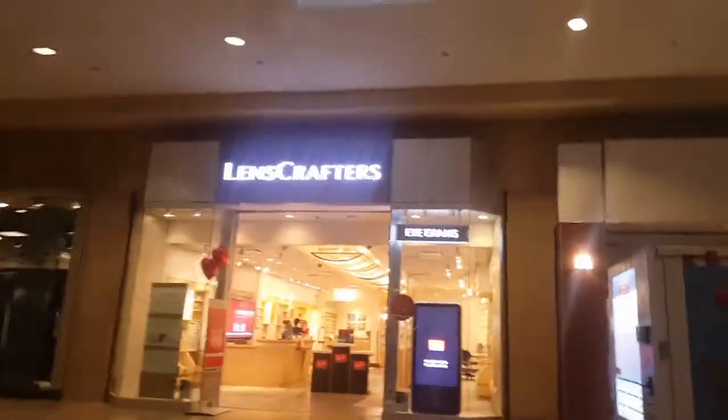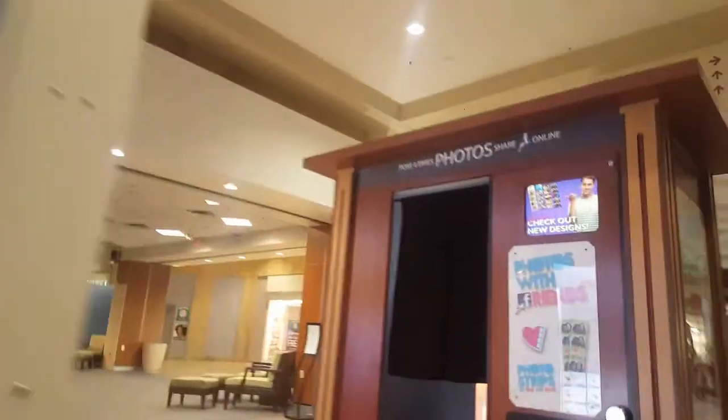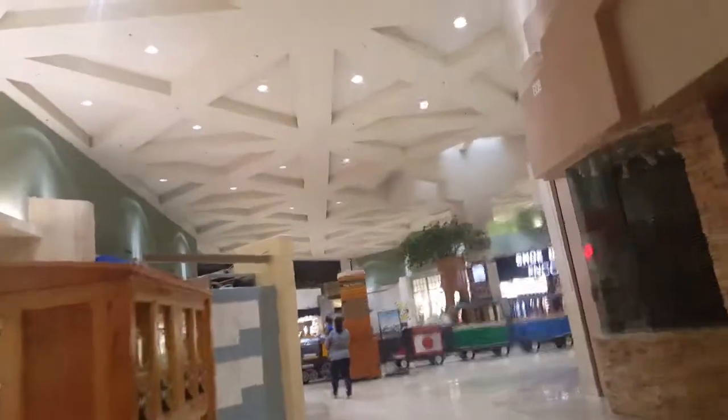So you probably saw Men's as one of the signs that's still here. Okay, wait for these people to come. Okay, and then here's LensCrafters, more empty shops, rip off Dippin' Dots, amazing. And then the photo booth.